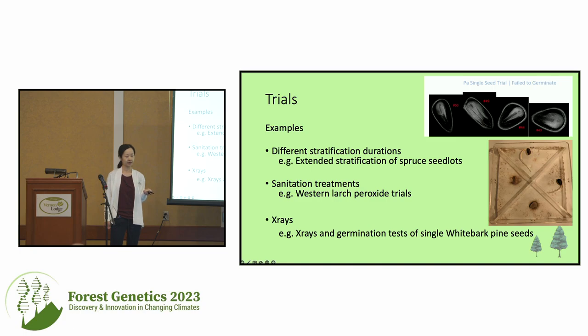And this is just a few examples of the trials we also do. At our own initiative or at client request, we might test different stratification regimes. For spruce, we've been doing 3-week, our default, versus 6-week cold stratification. We've also done sanitation treatments such as peroxide trials on our Western larch, and x-rays. I think Dave might go more into these trials later, so I'll just leave it at that.